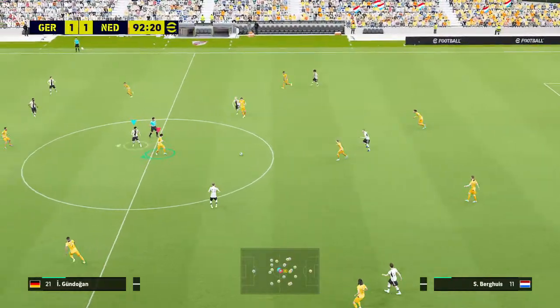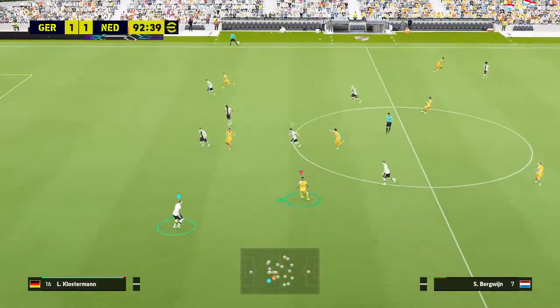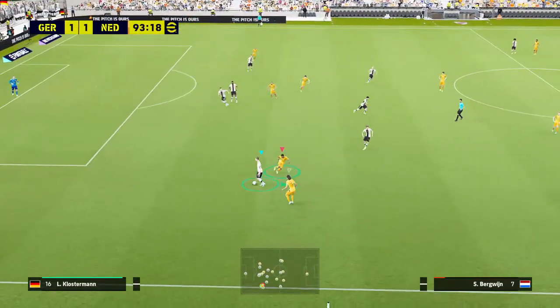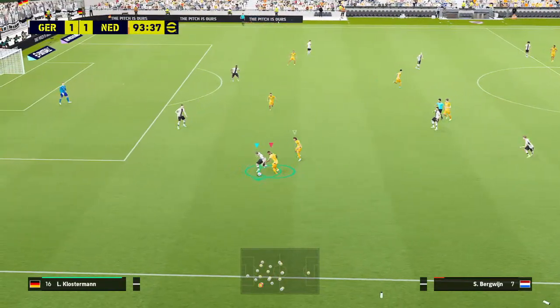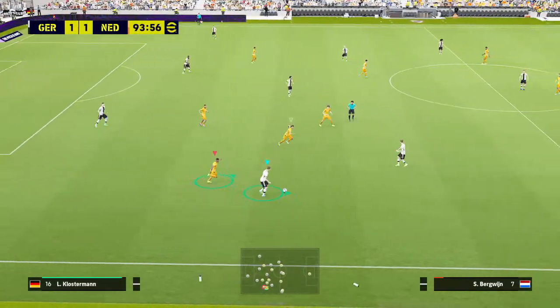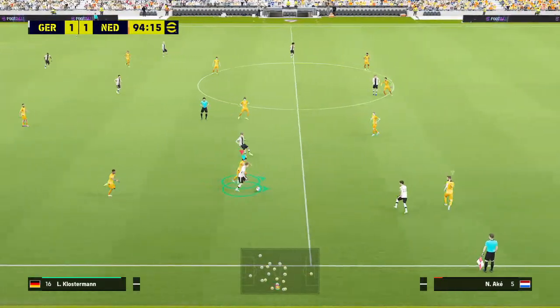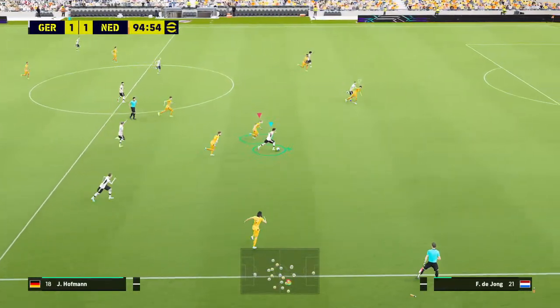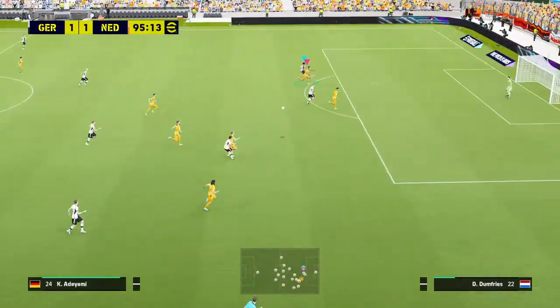And that's put paid to a promising move. Good running, strong and purposeful. Oh, that's really good play on the right. He's driving forward. De Vrij kept aware, and it is reclaimed easily. And he's managed to get free.